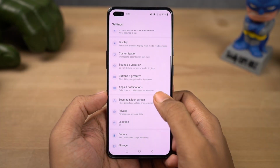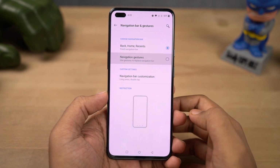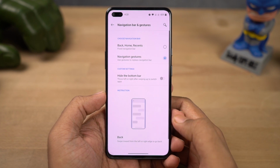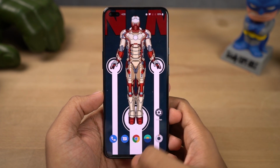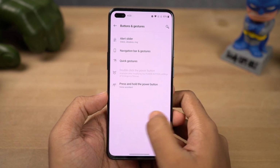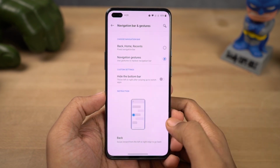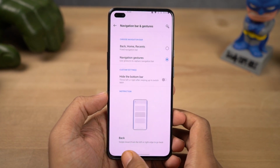Now finally, we have the navigation gestures. Now once you enable them, navigation bar is completely hidden. Now if you want to go home, swipe from the center. For recent apps, swipe and hold. To go back a step, swipe from the left side or right side. Now if you want to quickly switch between the present application and the previous application, you can do a swipe right gesture from the bottom center.